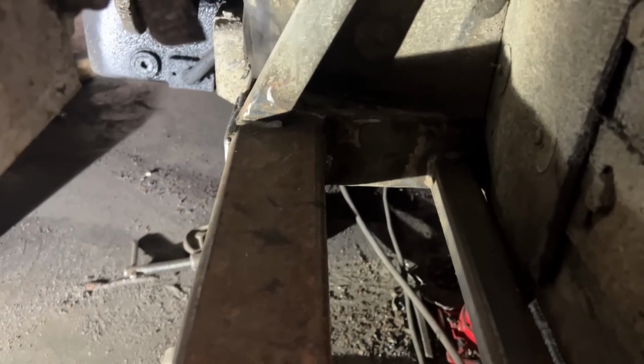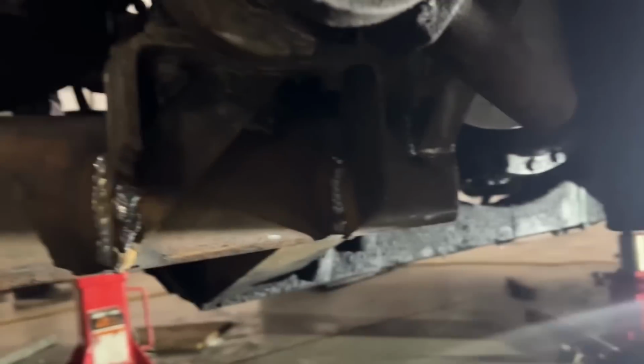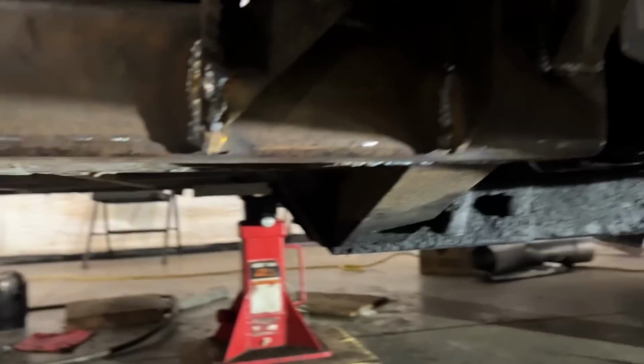Alright, so that turned out really good in there on this side as well. Everything's all new, so nice and solid. Alright, so this side's all done too. Everything's all tied in. Nice, strong. Bump stops reattached. Engine rail is reattached. That's awesome.